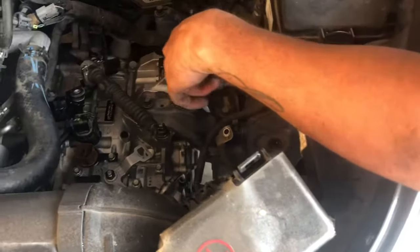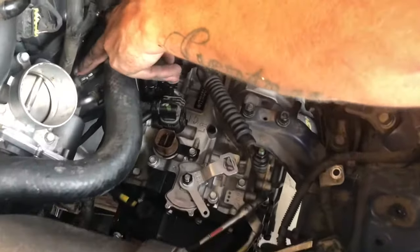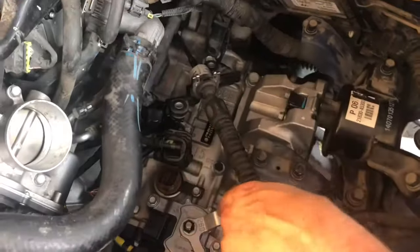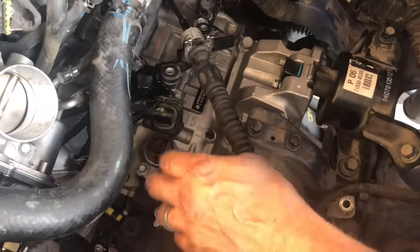All right, so what we ended up doing was we got the 2 top bolts in for the top of that bell housing, and then I got 2 on the bottom. So now that I've got those 2 snugged up, I need to get this motor off of a jack stand, or off of the jack, and same with this tranny.